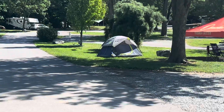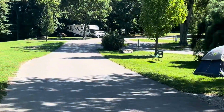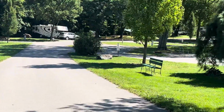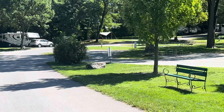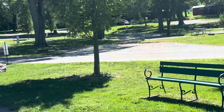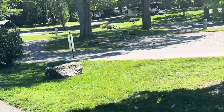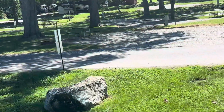But as you can see, we crossed over to the other side along the back. A lot of the amenities are down toward the back down here. The campgrounds are all in the middle. But we had people playing bags out here, or cornhole, whichever way you want to call it. There's enough room so the games can be at your campsite.